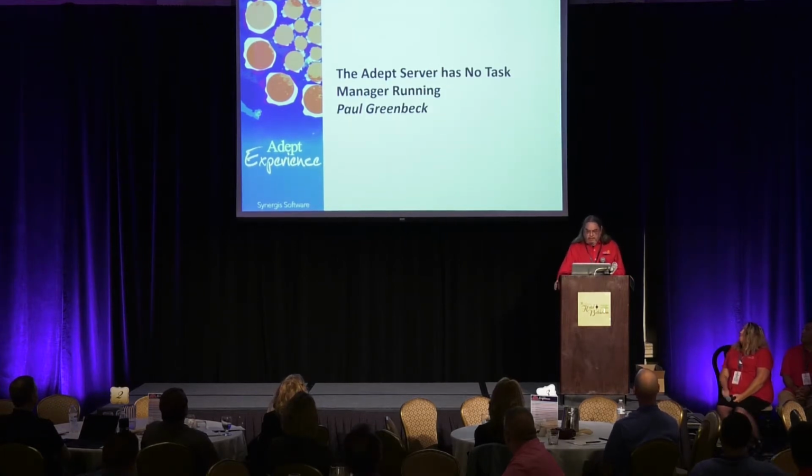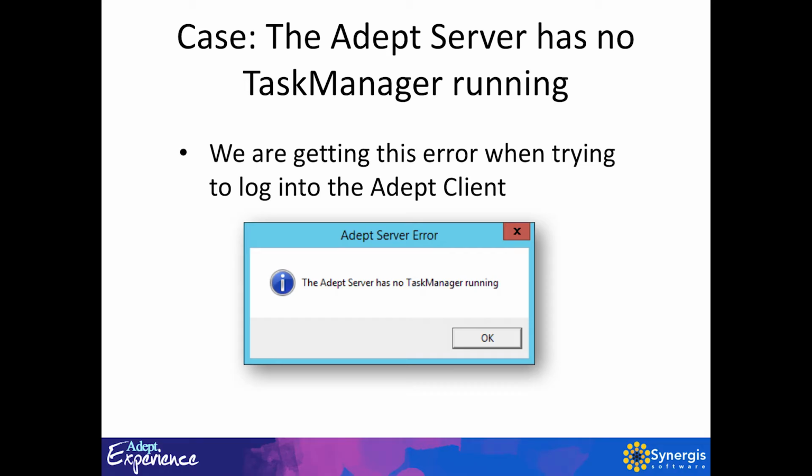Okay, so the first thing I wanted to talk about is the message that you might receive logging into Adept. If you're receiving it, probably everyone else in your office is also receiving it, and it reads the Adept server has no task manager running. It's usually caused by the Adept service being started up before the SQL or Oracle database service is available, or if that service is otherwise unavailable.